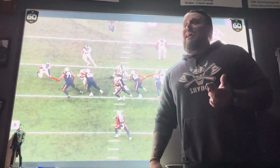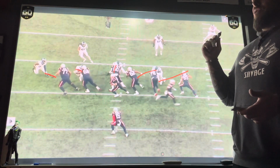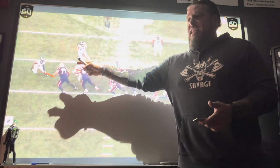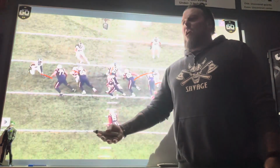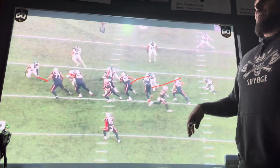When you're in a 5-man slide right and left, the back has to go away from the strength. If we say Terry, the back has to go left and cut down the knee of the outside linebacker. Why? To get his hands down so you can throw the hot route behind us. Does that make sense?